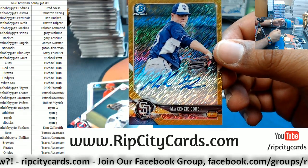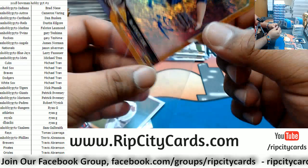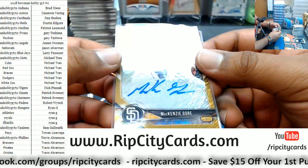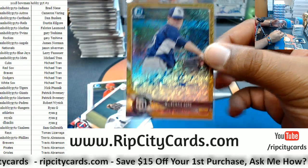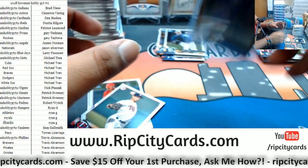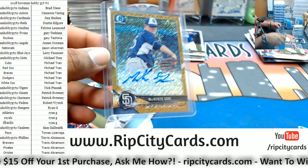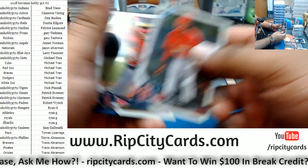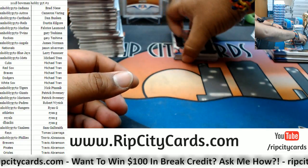For the Padres, Mackenzie Gore, gold shimmer. Isn't this kid supposed to be like the white Ohtani? Number 27 out of 50? That is nice. That is nice. Real nice. This case might be fire. Case might be fire.